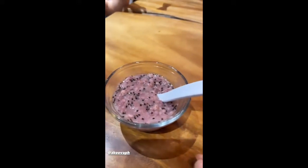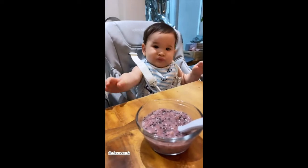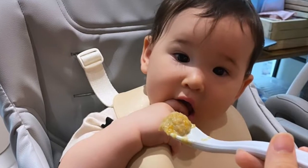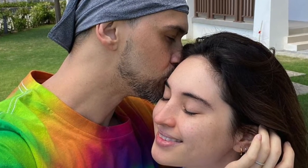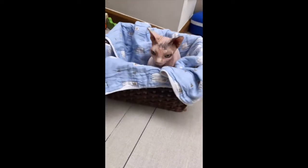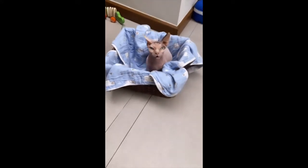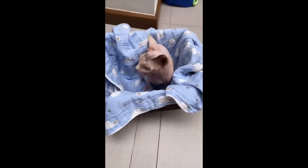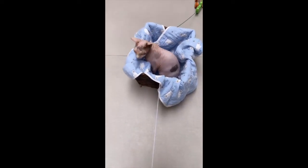Baby to eat his mixed berries and oatmeal and dragon fruit, his fave. Excuse me, that's not yours. Excuse me, you're not a baby. Ito, hihilain ko din. Yeah? You want me to pull you also? Oh. Yes, Anya.